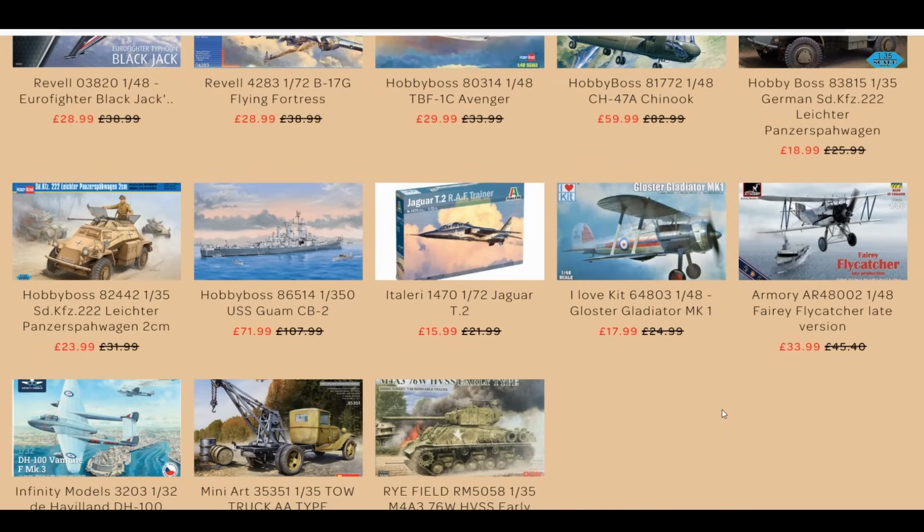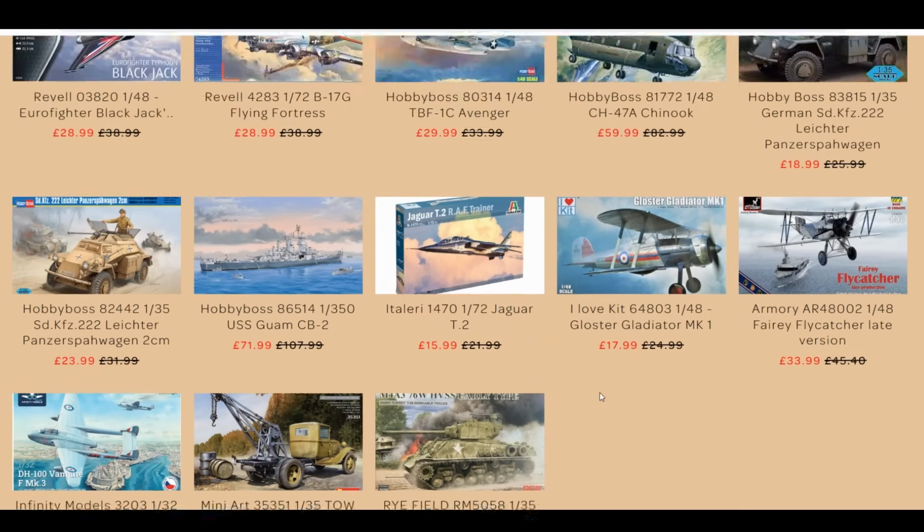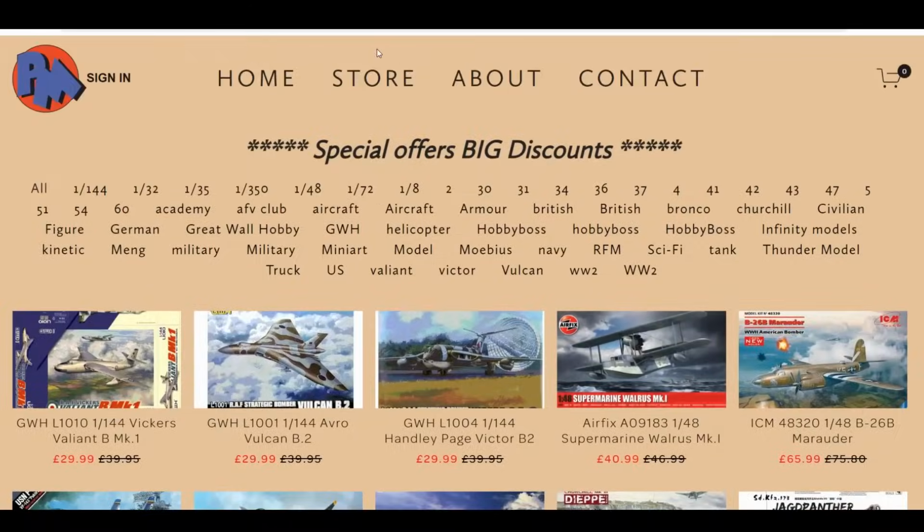And then, like I say, down the bottom, a mini art truck with a crane and a nice Rye Field Easy 8. Very nice. And obviously we've got the Vampire down there, the big one in 32nd as well. So a few bargains to be had. Yes, definitely. So we've got those down in there.